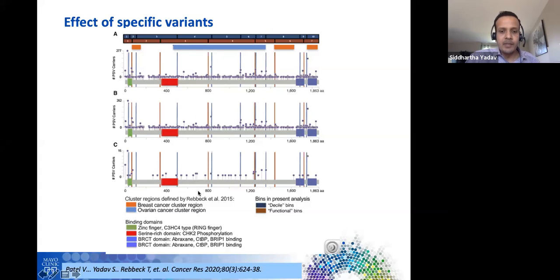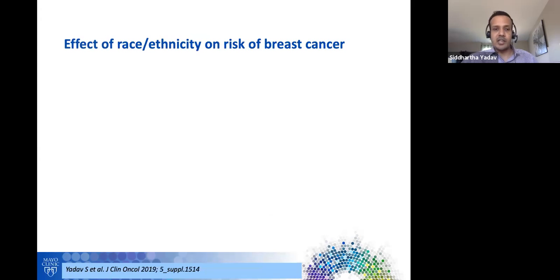if somebody has a pathogenic mutation in the BRCA2 gene between position 0 and 800, then their risk is in fact lower for developing prostate cancer compared to if you have a pathogenic mutation between position 800 and 1863. So even within the gene, the risk gets modified depending on where that pathogenic variant is. We knew that for breast and ovarian cancer. In this study, we demonstrated that to be true for prostate cancer as well. So that's one thing that makes it challenging.